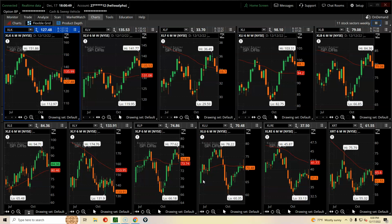The utility sector broke out, same thing, testing that 200 day, but seems to be coming up short with it. Real estate looking like consumer discretionary, didn't even get close to testing that. And retail did, though. Retail's been testing it, but not lasting long.